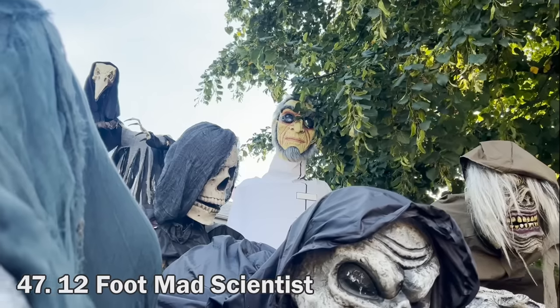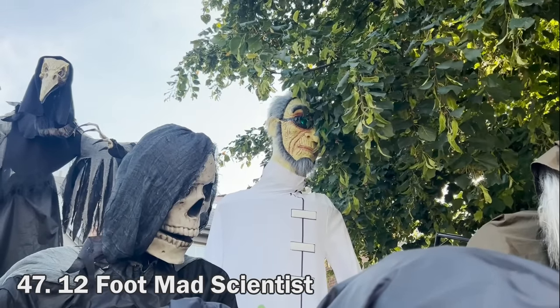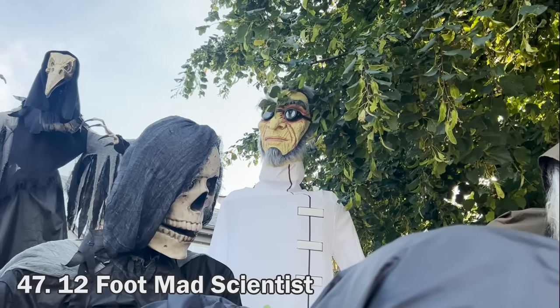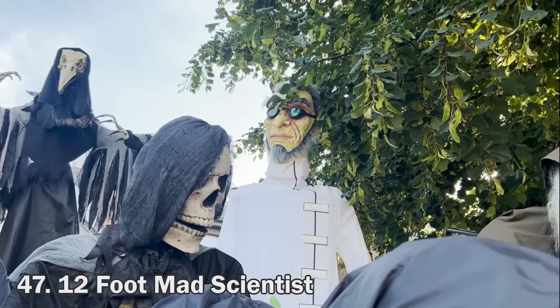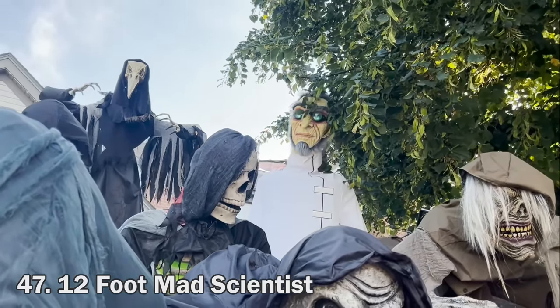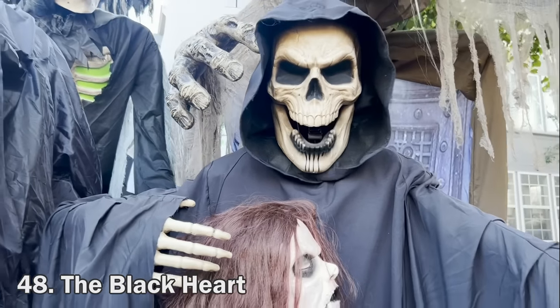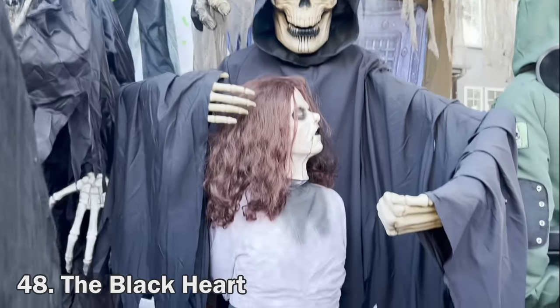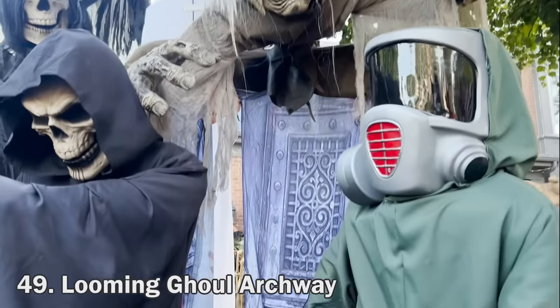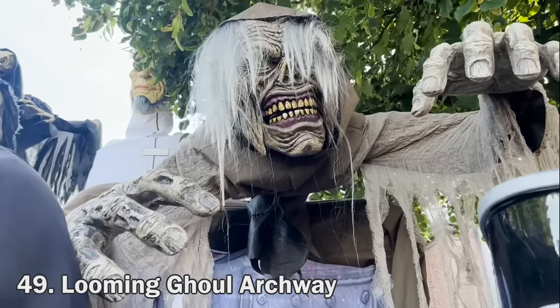Next we have the 12-foot mad scientist. Here's the Black Heart. Soon you will forget everything. Here is Looming Ghoul Archway. He's not currently working, but he is a walkthrough animatronic.